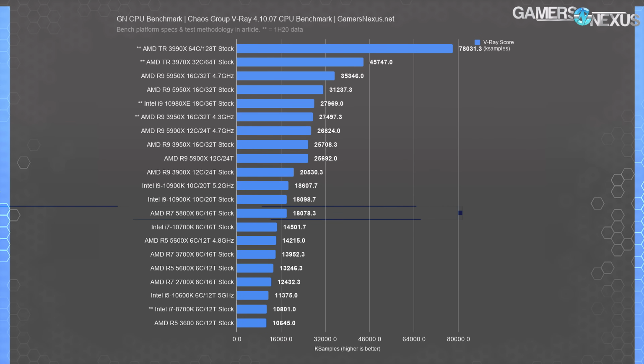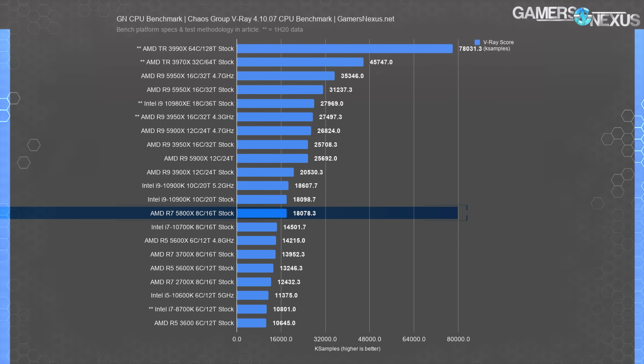Time to move on to the production test for the R7 5800X. We'll start with the V-Ray benchmark, which has some reference points to the 10980XE, 3970X, and 3990X. This is a 3D modeling application that is rendering a scene on the CPU.